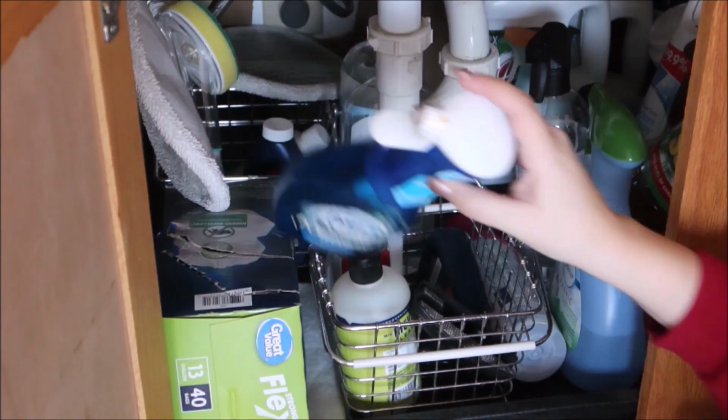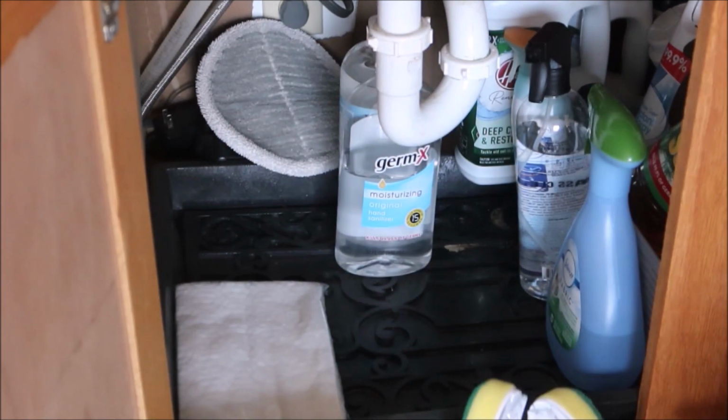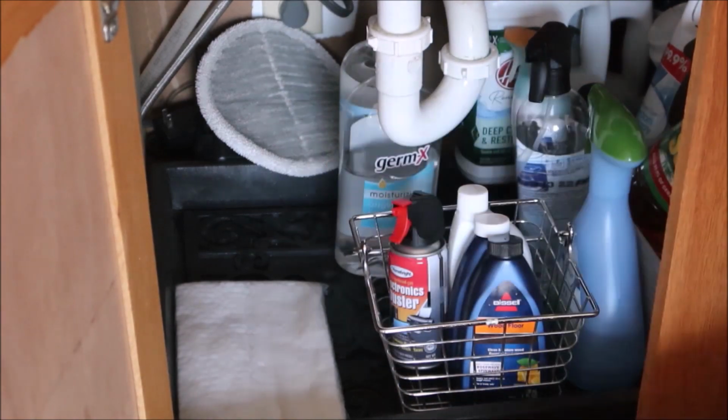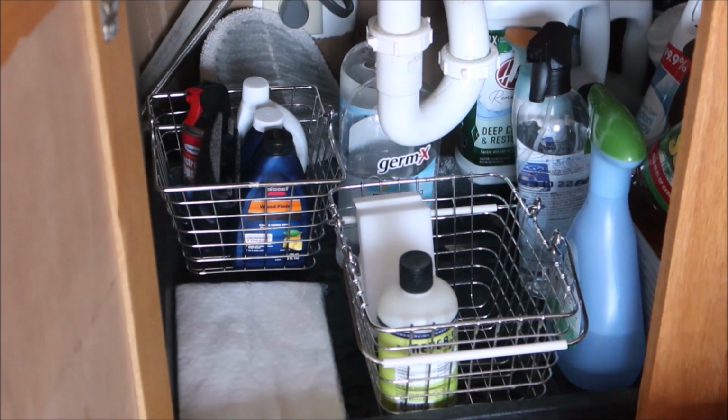I then decided I wanted to kind of organize underneath my sink. It wasn't terrible, but a lot of things just kind of get thrown in there, and so I just needed to put it all back in its place and get rid of some of the empty bottles.